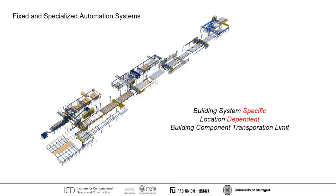So to summarize, we can say that the industry right now is using mostly fixed and specialized automation systems. They are highly advanced, they are very intelligent, but they're specific to certain building systems and they're location dependent, and they need to adhere to a building component transportation limit. So whatever you're going to build with such systems, the decisive factor often is not what the client wants or what the architect wants to express, but mostly what fits into a truck, right? And obviously as architects, I think that's definitely something that we need to question, because it's fundamentally questioning the quality of our built environment.